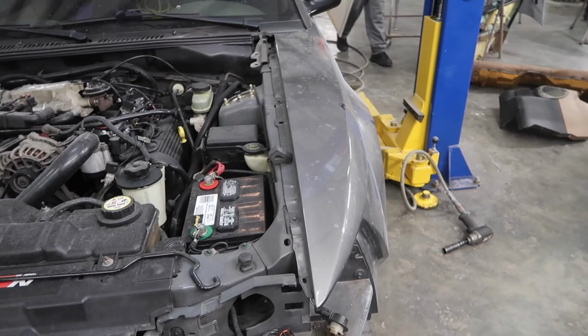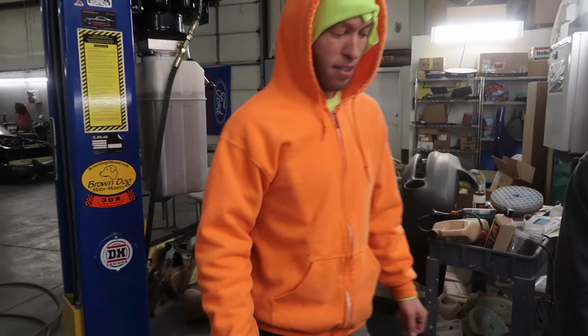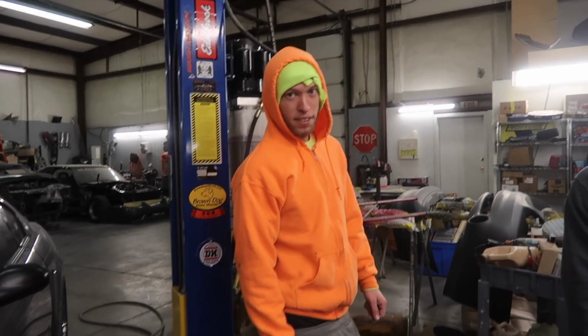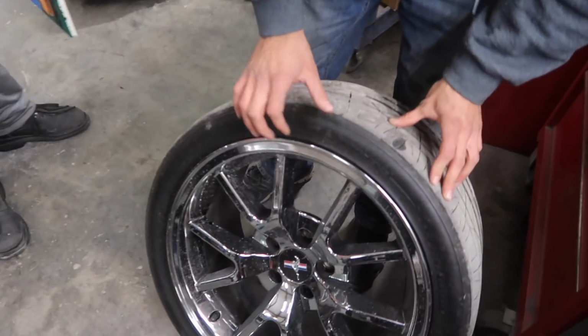All right, so we got 2 days till Ponies in the Smokies. Look who stopped by, Alex. He's finally taking this Tangerine Dream home because his car stays here, so he might as well take that. But let's check out Brandon's tire on his GT. All right, see you, Alex.